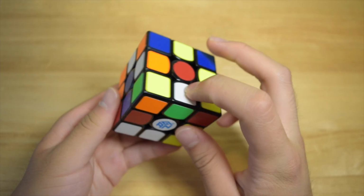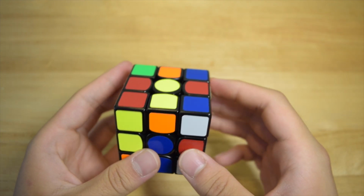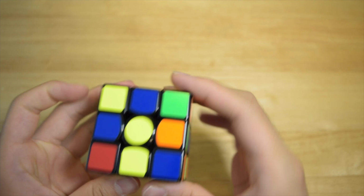CFOP basically works by condensing the beginner's method into a few steps. There's still the cross, but then in F2L, which is first two layers, you solve the first and second layers simultaneously as opposed to one by one.